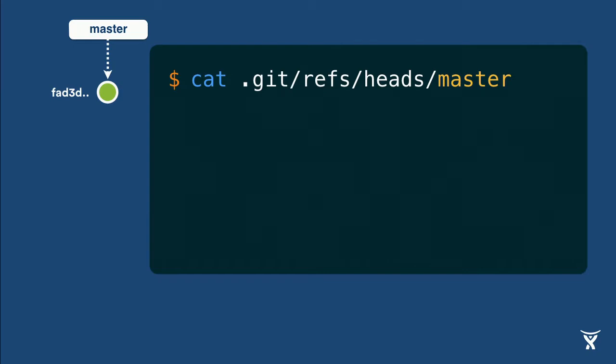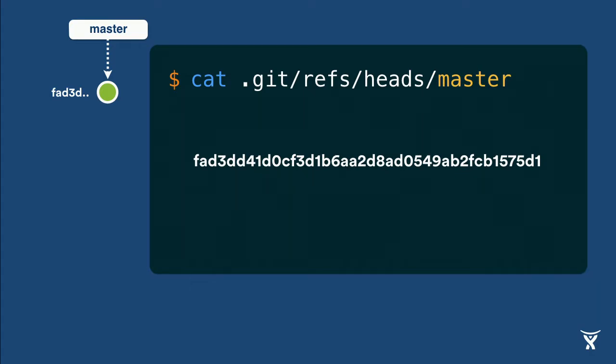So we're going to have a look at this reference called master. It is just literally a text file with that hash in it. That is why creating branches and tags and so on is so fast in Git. All we're doing is chucking a handful of bytes into a file. That's all.